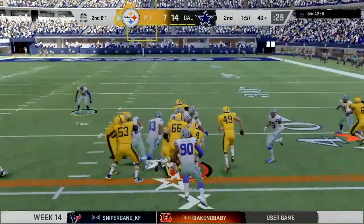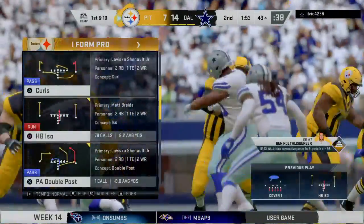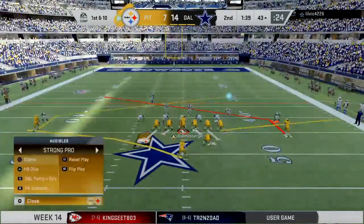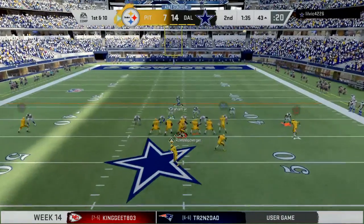On second down, a run with Breida, and he'll get it down here to the 43. 2 yards, good enough for a first. Exactly what they needed right there, because they needed to use the ground game to take some pressure off, because the quarterback's been struggling a little bit.